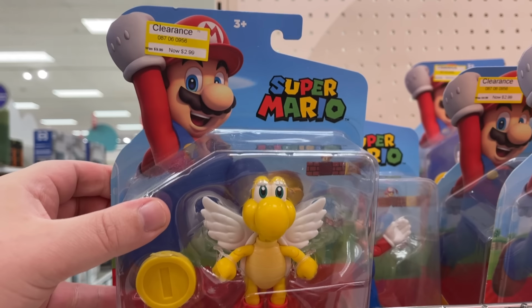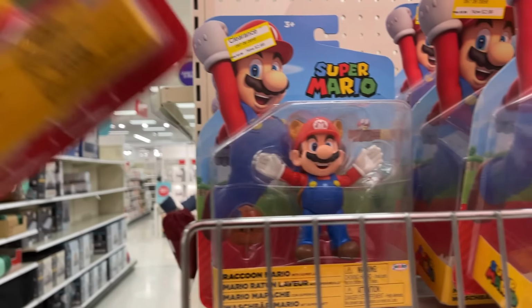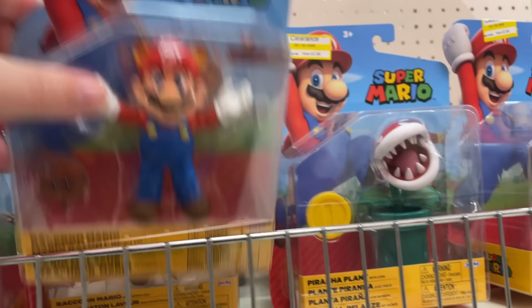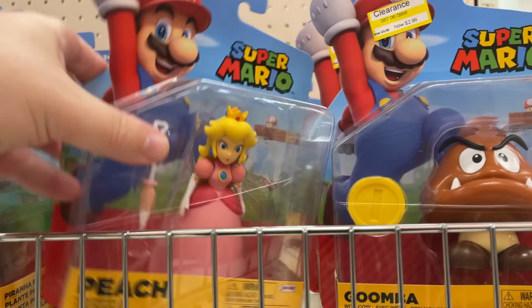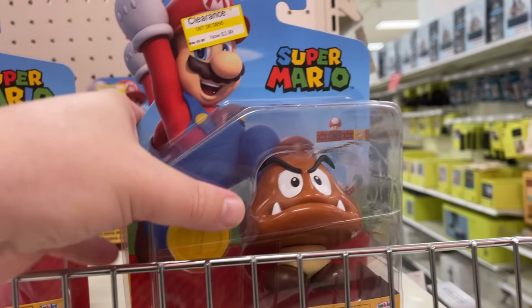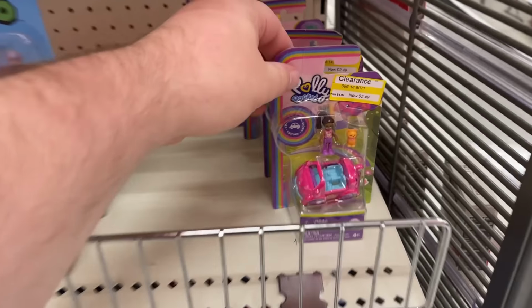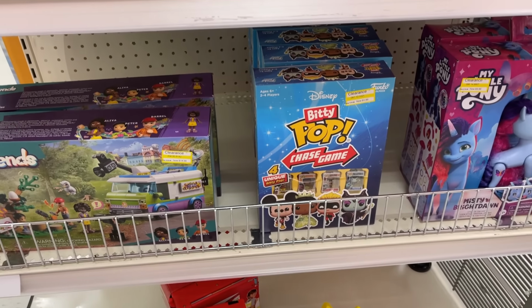Collector spot, found some Mario figures, $2.99, down from $9. It's not a bad little deal there, especially if you're into the Mario. Check out all the different characters though. Goombas, Toad, man, just about every Mario character. So that's pretty cool. What's this? A little Polly Pocket for $2.49. Got some ponies, got Bitty Pops the game going on there.